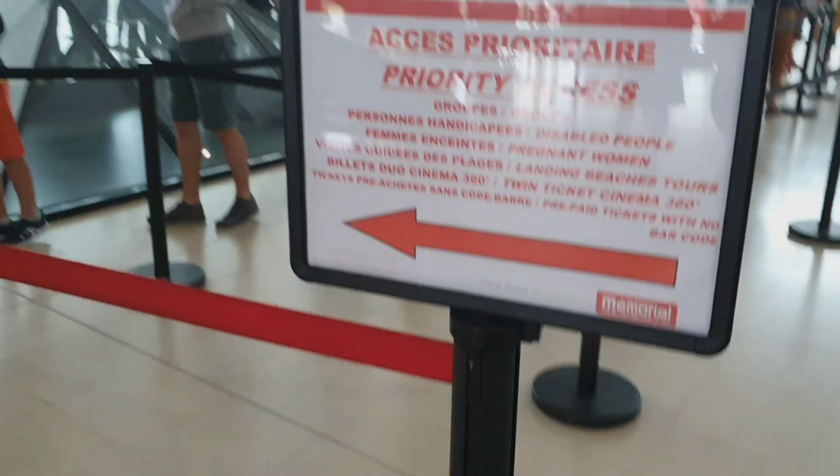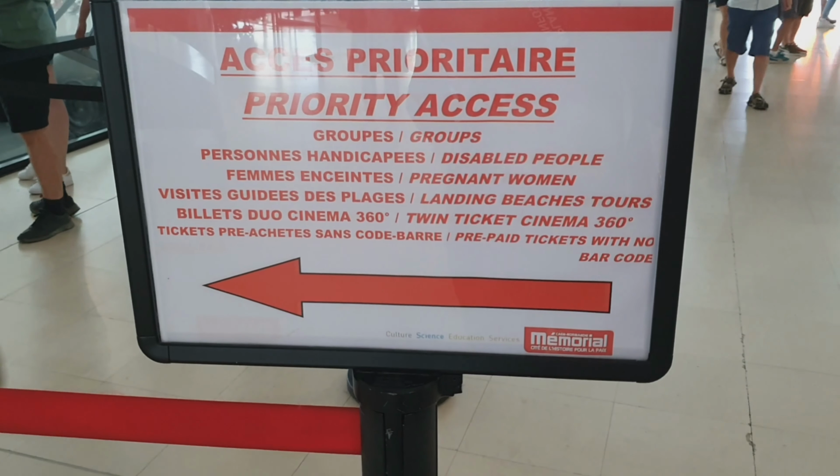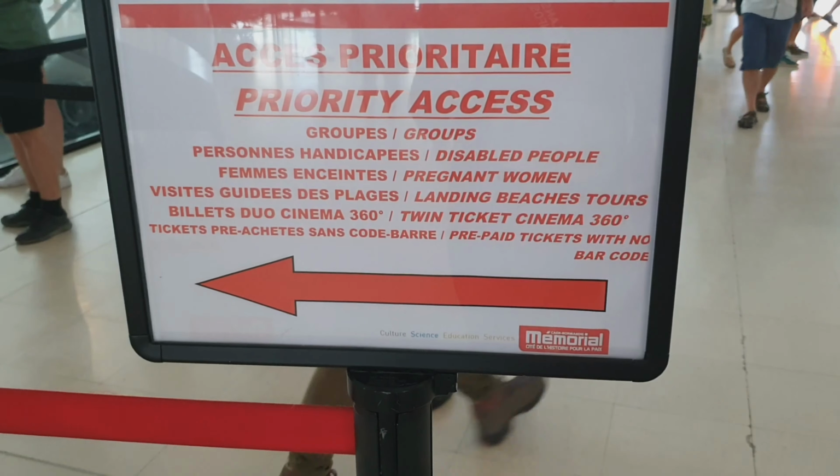I've just found this, so presumably you can use this priority entrance, which just goes straight to the front. So that's really good. That's for disabled people, so you'd be able to use that.